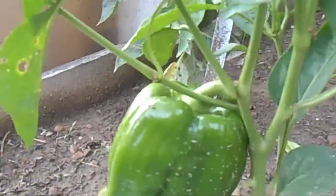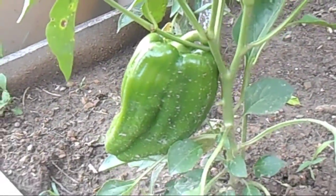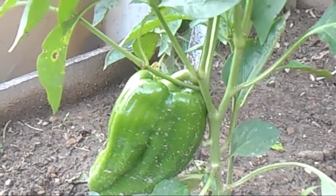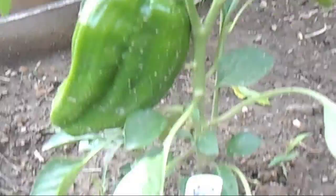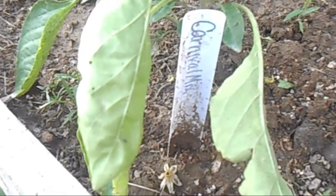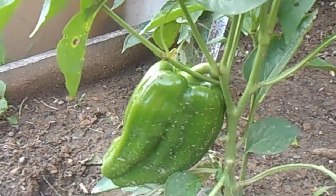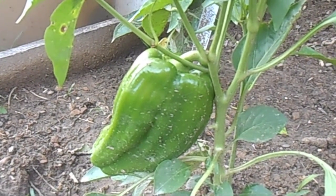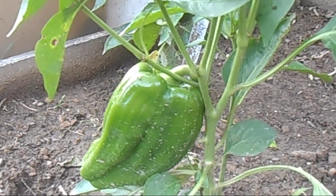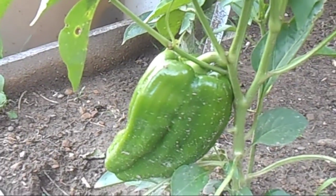Got a nice pepper growing here. I'm gonna let it stay and see what color it turns. This was just from a package of mixed seeds called Carnival Mix. And so I'm gonna let this guy turn, because he might be orange or he might be yellow, he could be chocolate, we don't know. So we're gonna let him turn.